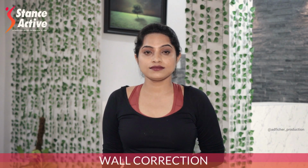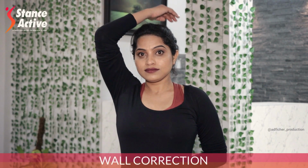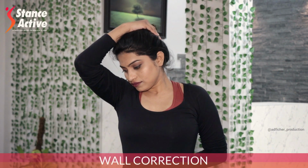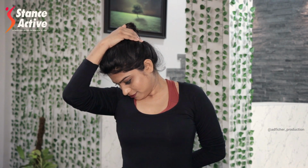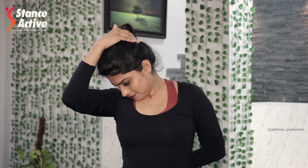For the next stretch, place one arm behind your back in a similar way. Turn your head to 45 degrees. Place the other arm behind your head and pull the head down. Hold the stretch for 10 seconds and repeat on the other side. Make sure you bend only your head and not the entire body. Perform this stretch for 10 repetitions on each side.